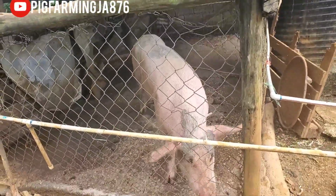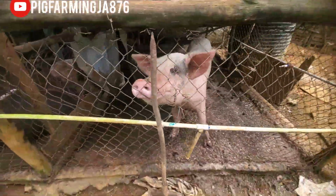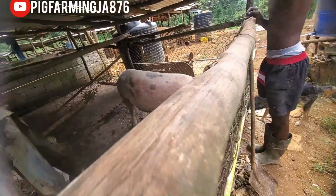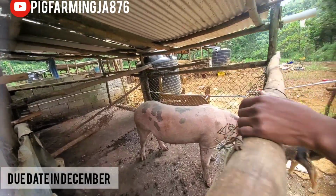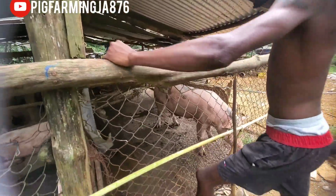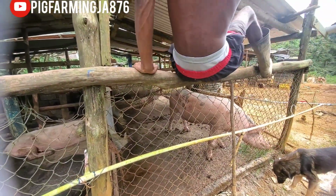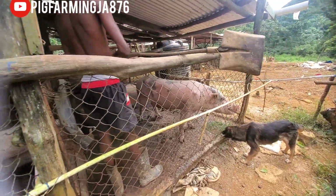Hi Sheila, with a nice pumpkin belly. She's gonna have so many piglets. Probably 15 again, because she's probably 2 months in meeting. 1.5 months to go, and that's the size of her belly already.